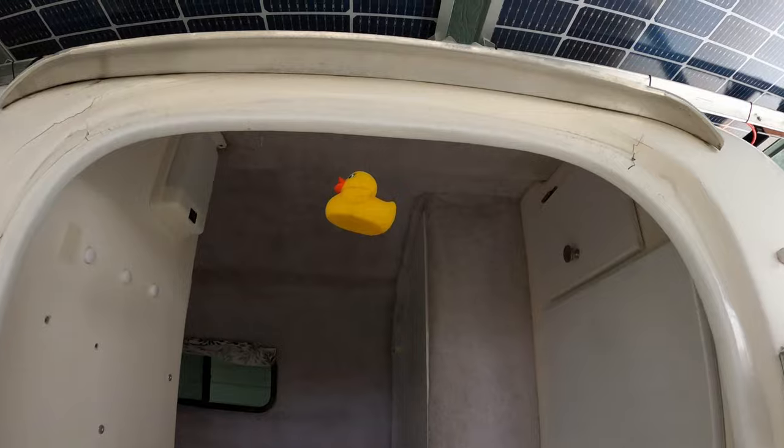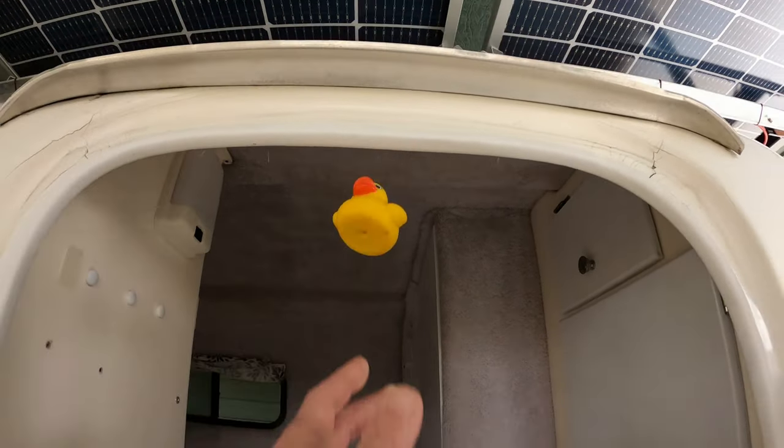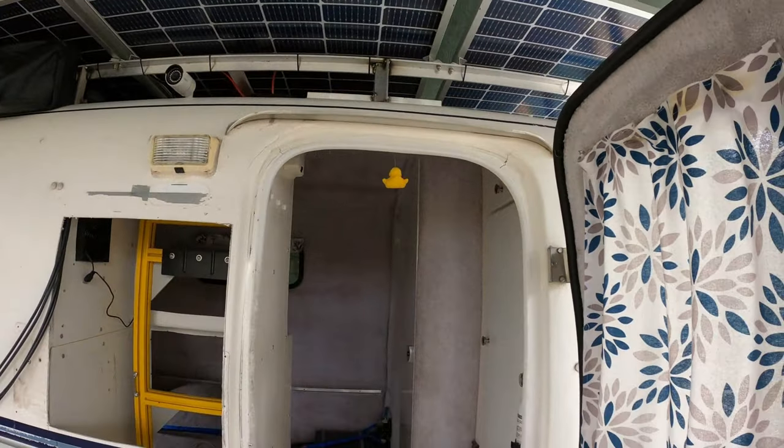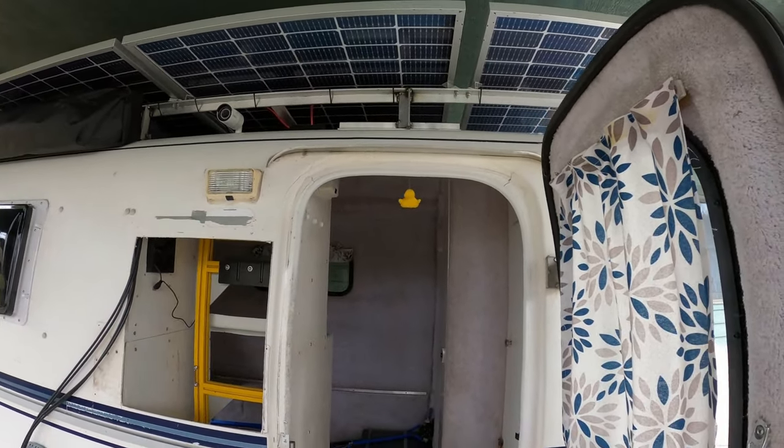Now you might be wondering what the duck is all about. You see the duck? Well, that's exactly what it's about. Duck. The door is very low, and so if you don't duck, you smash your head on the door. I found that out a couple of times, and now I watch for the duck.